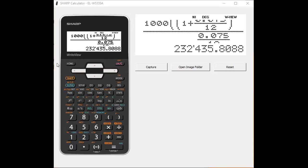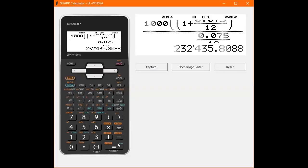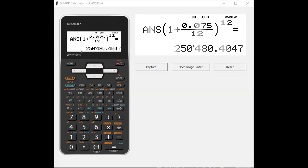Then the next question says, if he makes no further payments but leaves the money in his account, how much money will be in the account? So this is just compound interest for 1 year. So what we're going to do is take our value, which we've got, call it A for answer, and put it in a compound interest formula. So with the same interest rate, divided by 12, and then to the power of 12 times 1, so we'll just leave it as 12. So he has a total of 250,480 Rand in his account at the end of 2033.